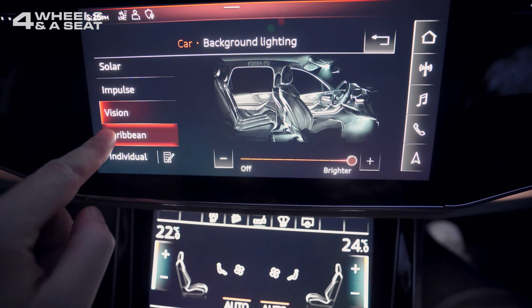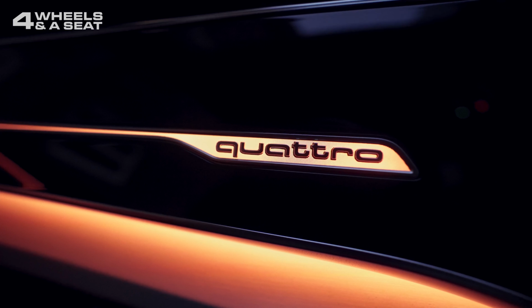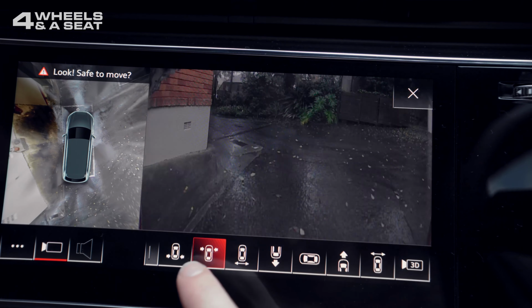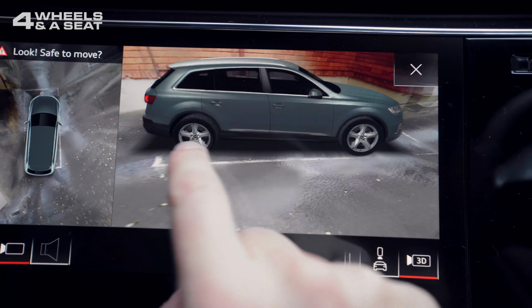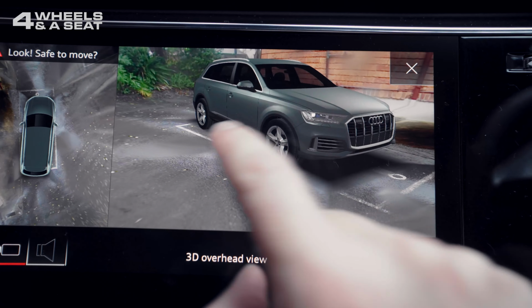Something my kids love to get me to change for them almost every time we get in the car after dark is the ambient interior lighting colour. Another cool feature is the ability to look at any one of the several cameras dotted around the car to check for clearance in tight spaces. And you can also look at a virtual version of the car from a floating camera outside.